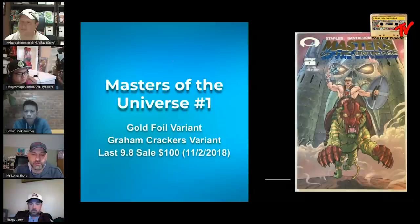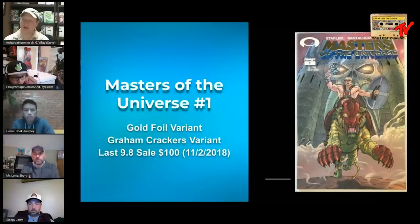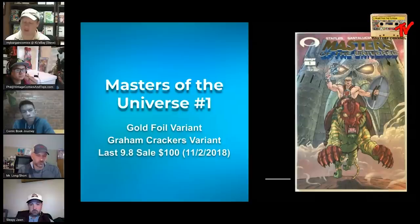Okay, here we have Masters of the Universe number one, the gold foil variant from Graham Cracker Comics. Steve, I think you've got some thoughts on this book. Yeah, so one of the things people realized recently is that the Invincible preview showed up in a number of books, but the distribution of those books, the supply of those books rather, is what drives the prices. This is one of the scarcer ones. Graham Crackers did a non-foil version of this for their store, but this is the gold foil.